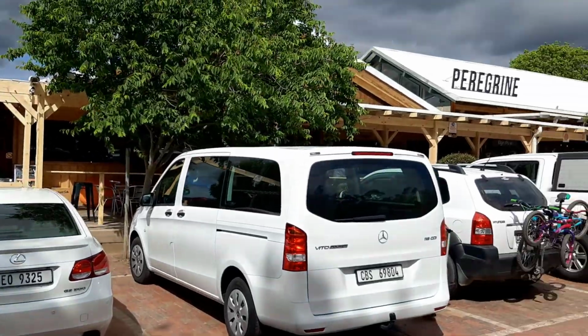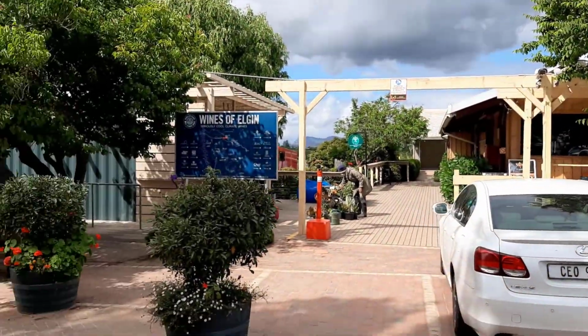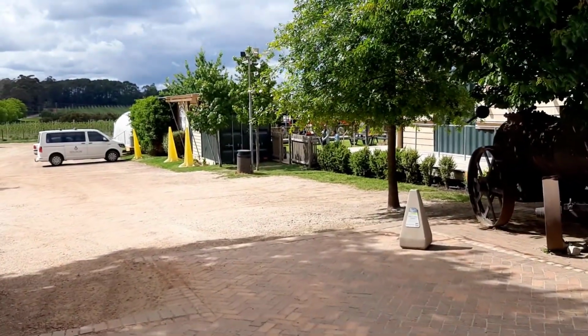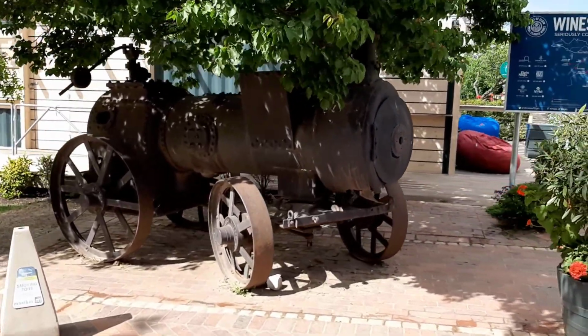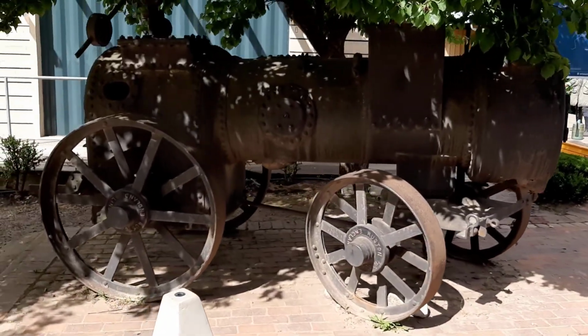Okay, we've just pulled in here at Peregrine, and let me turn the camera around and show you. Peregrine is another farm store, but it's a massive farm store. It's huge. Very busy, also just outside of Grabo, about 5 kilometers from the orchard. But check this steam engine. This is old.